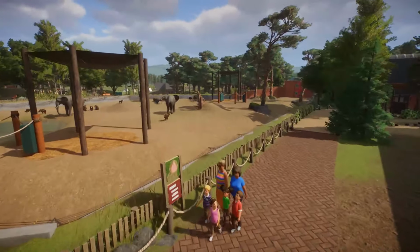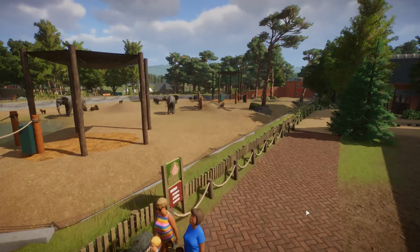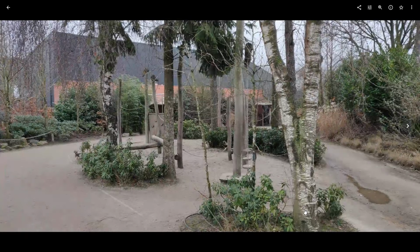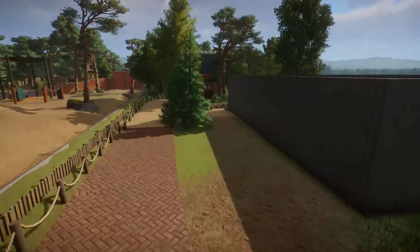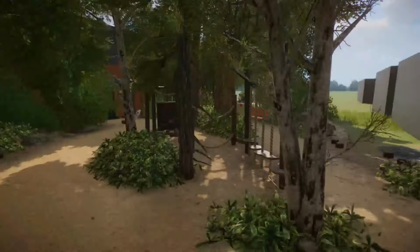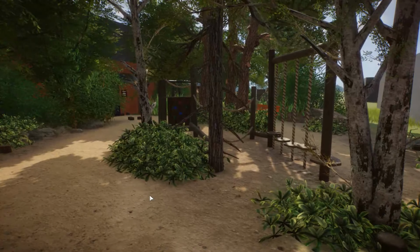Here we have the viewing area of the elephants and the playground. If you've been watching my videos, then you should recognize these. Haven't really done anything here.